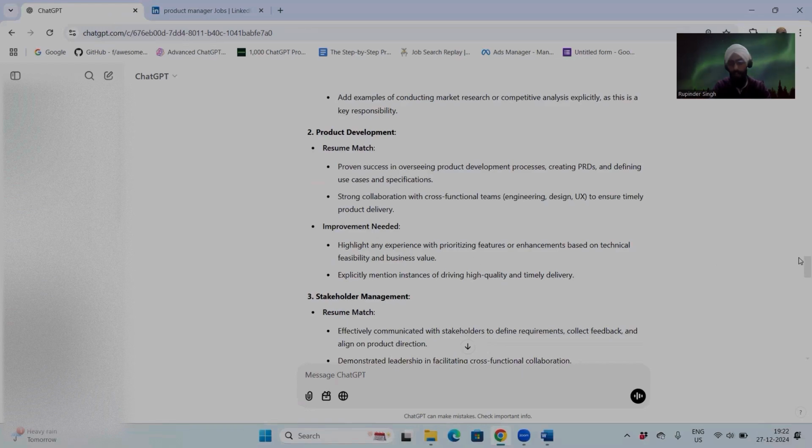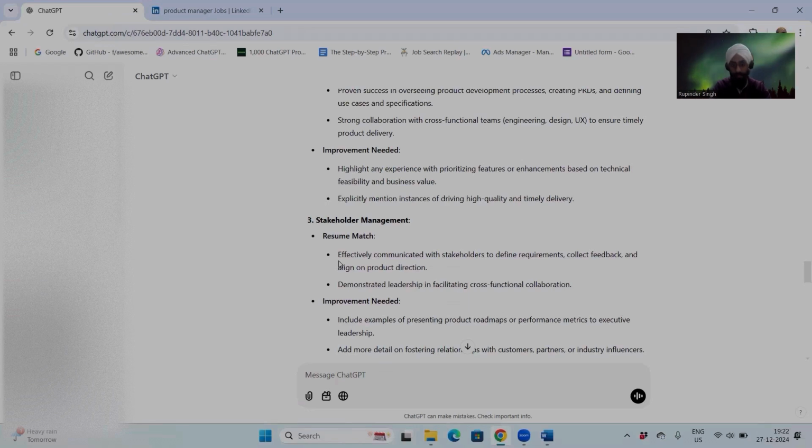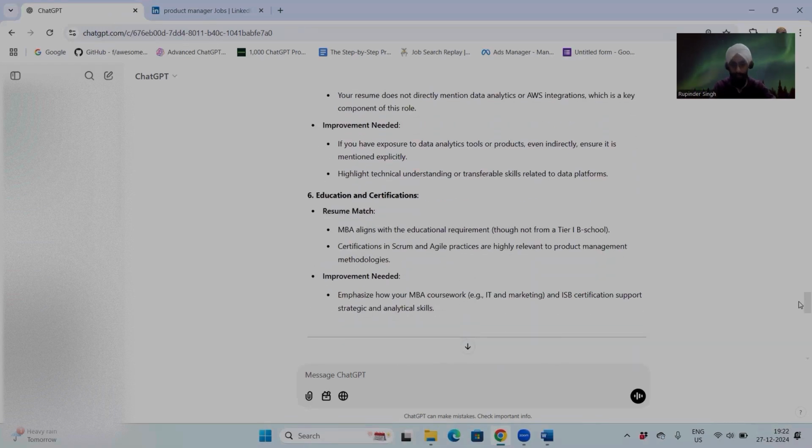So we'll just pick one random example. So let's say stakeholder management. It says include examples of presenting product roadmaps or performance metrics to executive leaderships and add more detail on fostering relationship with customers, partners, or industry influencers. Okay. And then it has shared me another detailed bunch of improvements that I need to make.